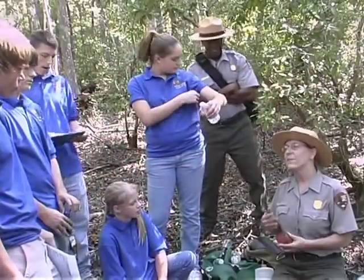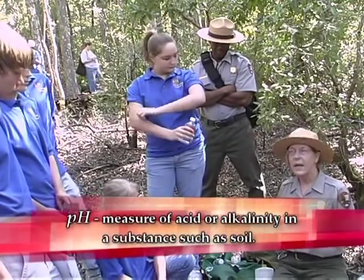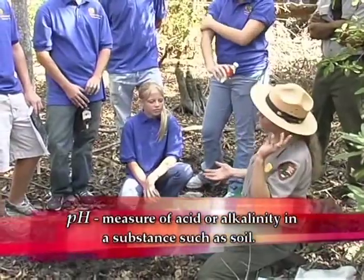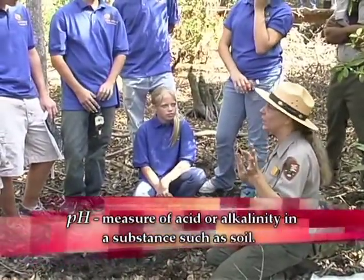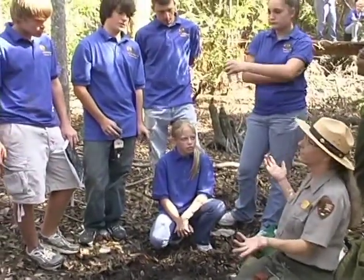pH is the level of acid or alkalinity in a substance. It could be in your shampoo, you know, they say pH balanced for your hair. It could be in your milk or your vinegar. What do you think is more acid, milk or vinegar?